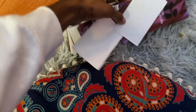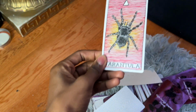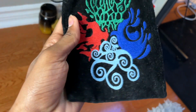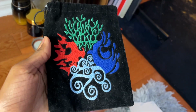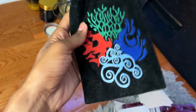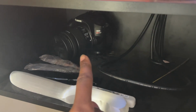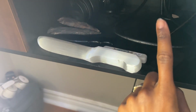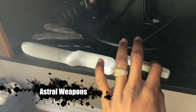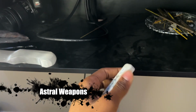And I mixed them with these animal totem cards, which are amazing as well. I put them in this bag, and everybody that I give this bag to, they always say how good it smells. So this bag is a very sacred bag. Random incenses that I still gotta burn, or I just burned throughout the house. And this, of course, my camera, and I have my astral weaponry. So this is just chalk for if I go on a mission, I need to write something or whatever.